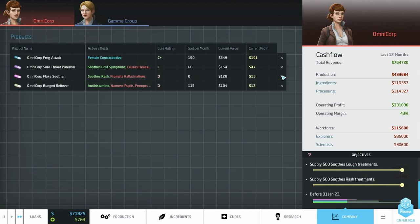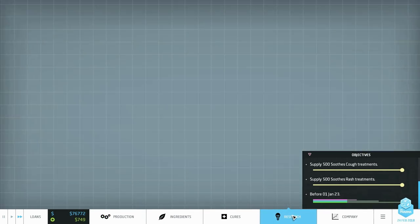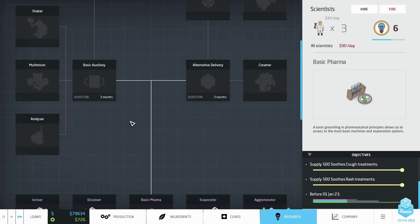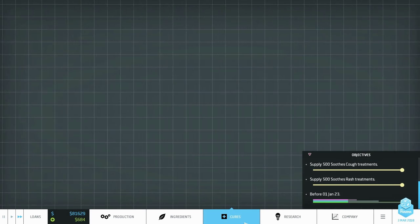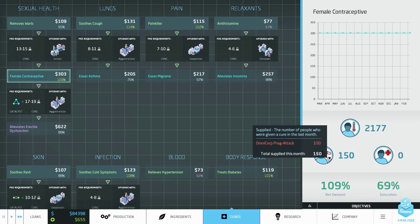Let's get rid of that one, get rid of that one. Antihistamine is a D minus. It's almost losing me money. That is definitely going to be losing me money eventually. So let's upgrade that to maybe prevent it losing me money quicker. Did I flood the market with the female contraceptive? No, I didn't. It's actually pretty good. I'm making 150 a month.